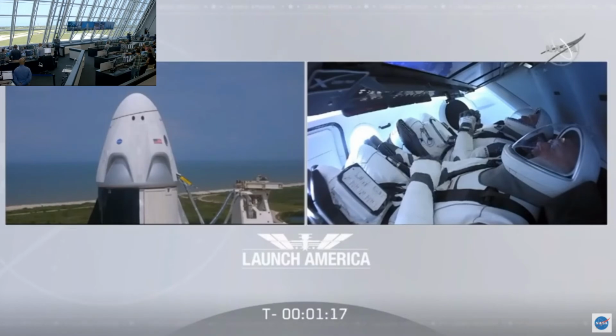Falcon 9 is in startup. Dragon is in countdown. FTS is armed for launch. Dragon, SpaceX, go for launch. Falcon 9 is in startup. Dragon is in countdown. FTS is armed for launch.